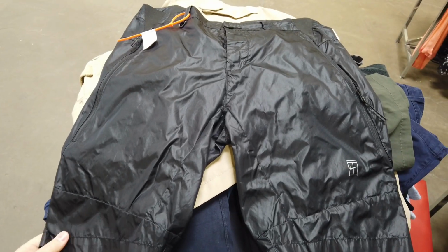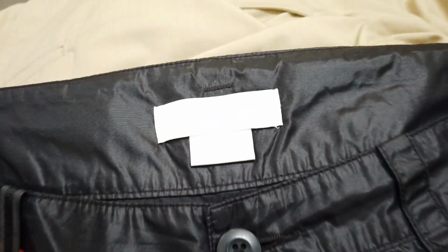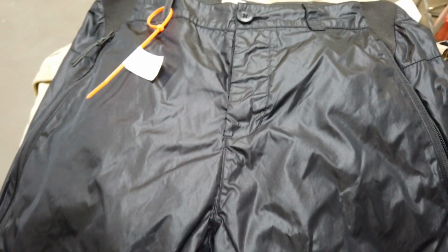Just grabbed one last item. It's this pair of Nike shorts. It looks like some kind of tennis court shorts. They are priced individually. They're $10 instead of $5. But they're really interesting. Like I said, I can't look the stuff up here, but these look unique enough that it's worth the gamble at 10 bucks.